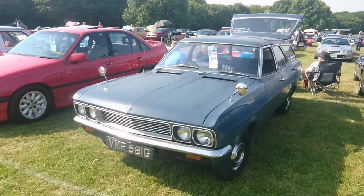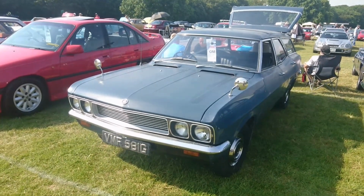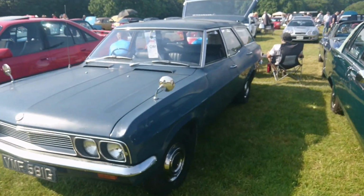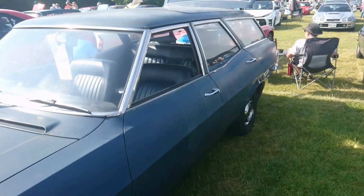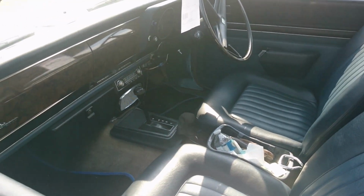Now we get on to an FD. I get these Randall Hawk deceased vibes again, viewers, although that was a saloon rather than an estate. 68, 69 registration. Very, very rare actually, because like a lot of cars at the time, they had colossal rust issues. It was an auto. Wow, that's interesting.